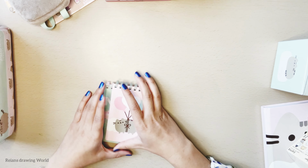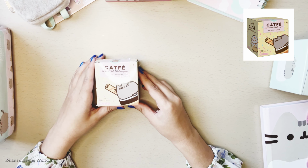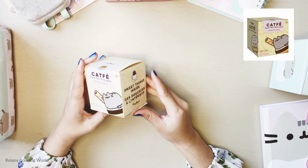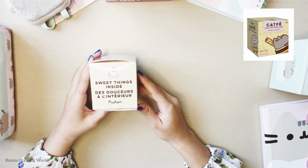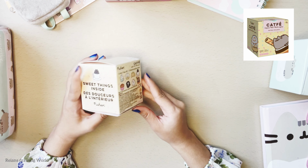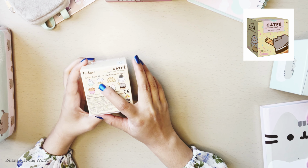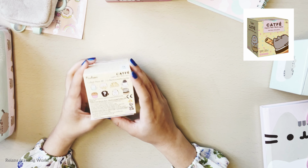And next up we have Donut, the Pusheen Surprise Plush Catfe set with a very nice packaging, and they're definitely right about having sweet things inside it. And if I were to get one, it would be the donut or the cinnamon one. But I do wonder if we would have the rare one.